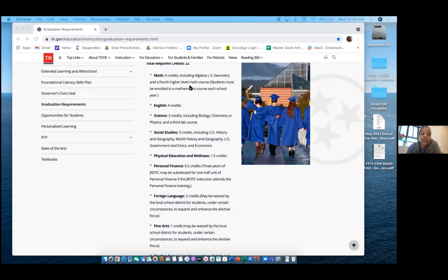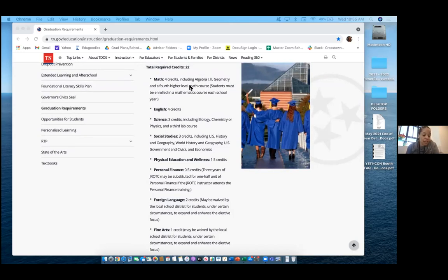You will either take Algebra 1, 2, Geometry, and a 4th higher level math course. Also, not only this option, but Crosstown will have another option, which includes integrated math. But once we get to that, Mr. Dixon will explain that in more detail, okay?